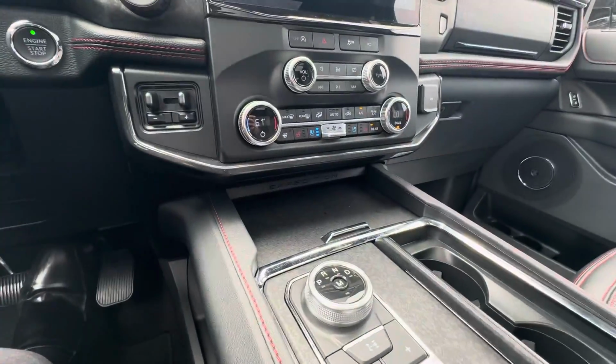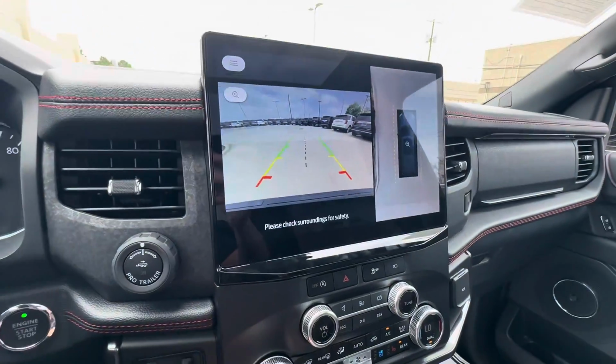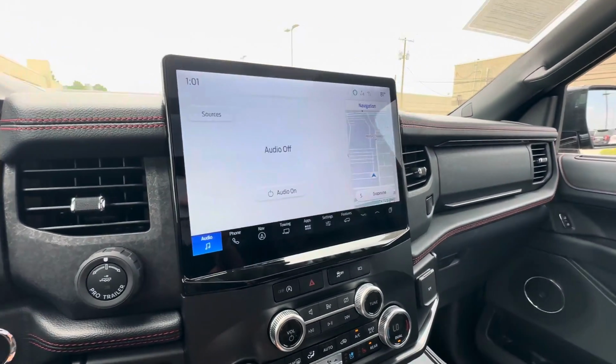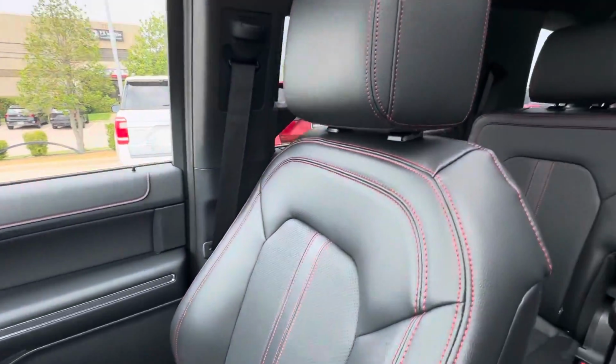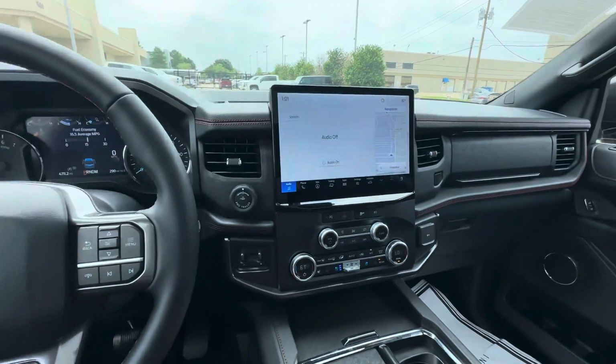You have heated seats, ventilated seats, heated steering wheel. You have that dial shifter. This is your backup camera with a 360 camera as well, which is pretty good resolution. I'm impressed with that. A lot of space, captain's chairs, which we can take a look at later on in the video. Yeah, let's go for that drive.